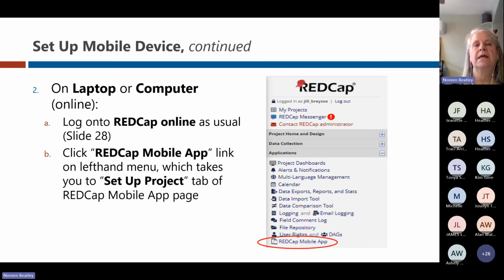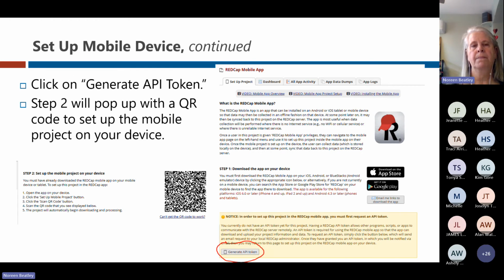So what's going to happen is when you're online, you log in as usual. Then you click on this little thing down here. It says REDCap mobile app, and it's going to take you to a setup project tab on the REDCap mobile app page. I'm sorry, I think I'm skipping ahead for some reason. It's doing this weird thing. So when you select REDCap mobile app, it's going to pop up another thing that says generate API token. And when you do that, it's then going to give you a pop-up.